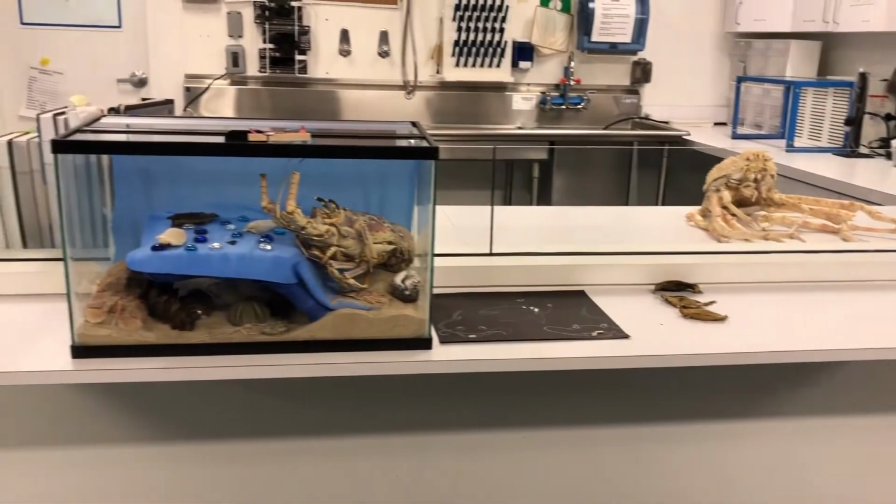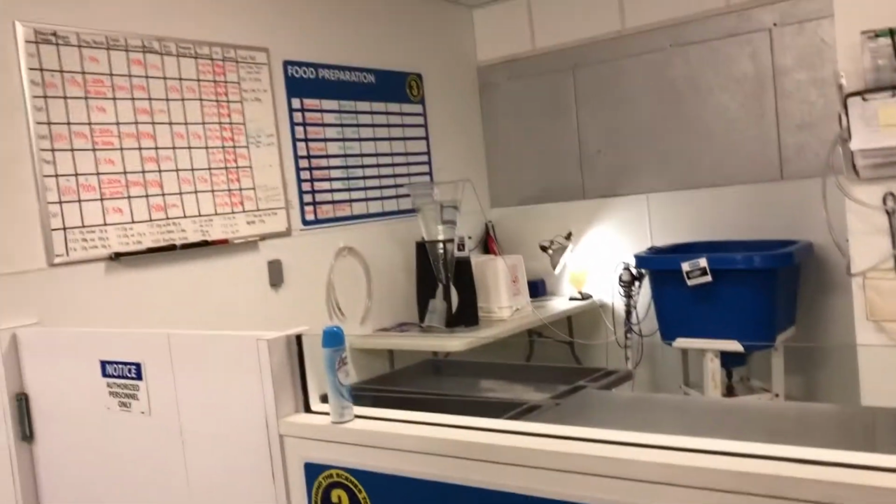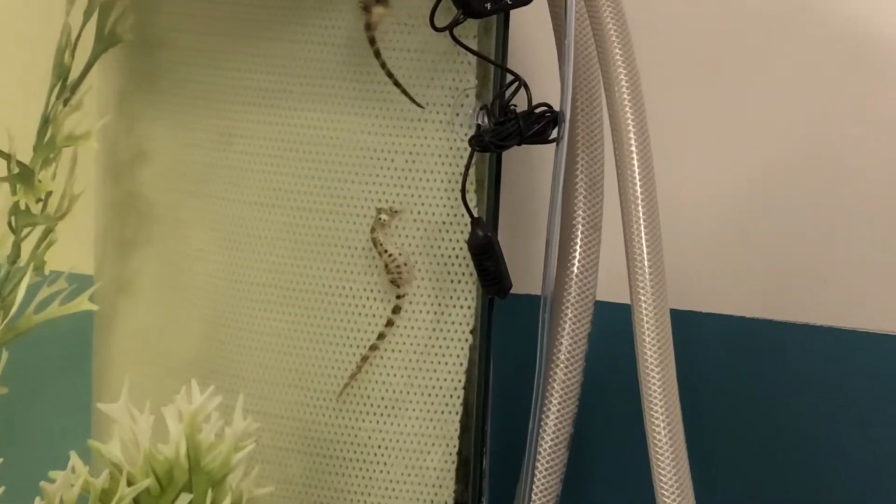And what you see on the table are actually the molts of some of the crabs that they keep, so they're not dead. They're actually what the crabs shed off when they grow. And this was the place where they prepared the fish food that was actually restaurant grade.